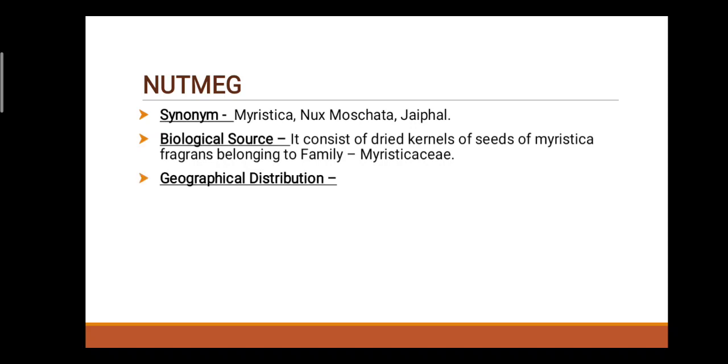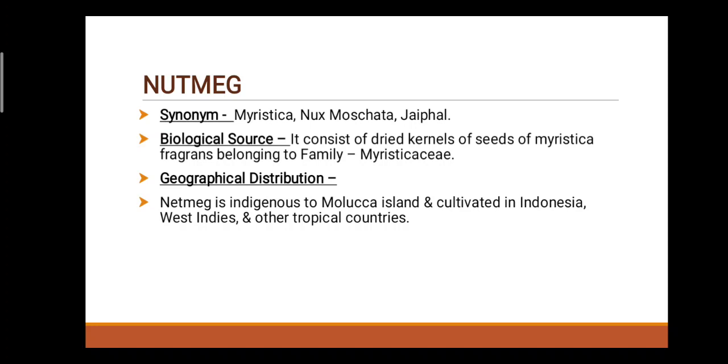Geographical distribution: nutmeg is indigenous to Molucca Island and cultivated in Indonesia, West Indies, and other tropical countries. In India, it is cultivated in Kerala and Tamil Nadu.